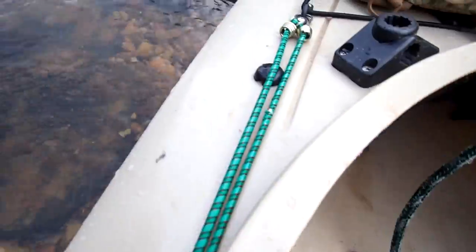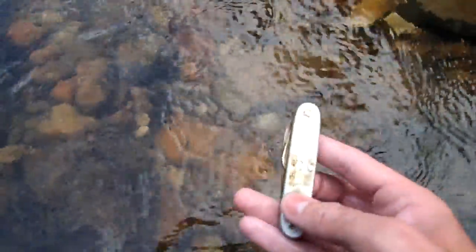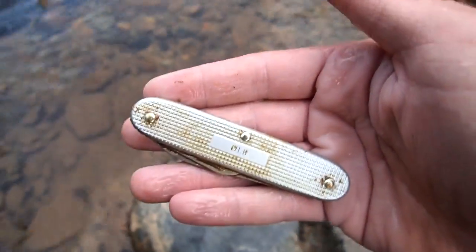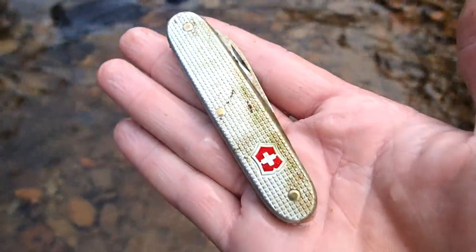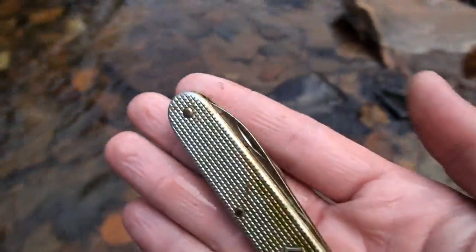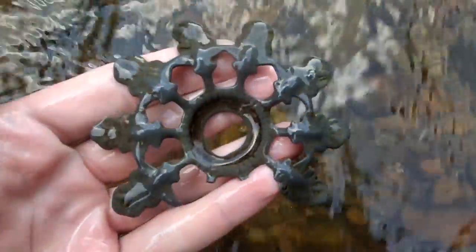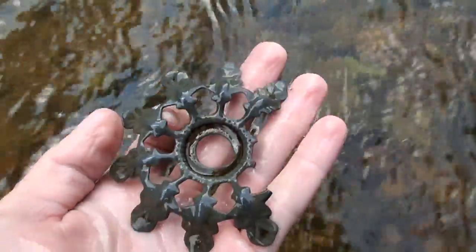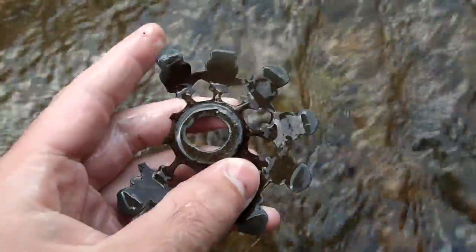So I just stepped out of my kayak and I hobbled a knife. That is crazy. DLB. Must have been their initials. Swiss Army knife. Thing's nice. Probably still work if I cleaned it up a little bit. I don't know what that is. It's cool though. Let's get it out. Wow. Whatever it is, it's old. Went off of something. Maybe a lamp.